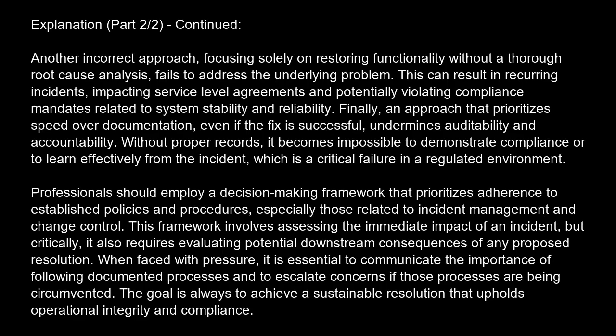Another incorrect approach, focusing solely on restoring functionality without a thorough root cause analysis, fails to address the underlying problem. This can result in recurring incidents, impacting service-level agreements and potentially violating compliance mandates related to system stability and reliability. Finally, an approach that prioritizes speed over documentation, even if the fix is successful, undermines auditability and accountability. Without proper records, it becomes impossible to demonstrate compliance or to learn effectively from the incident, which is a critical failure in a regulated environment.